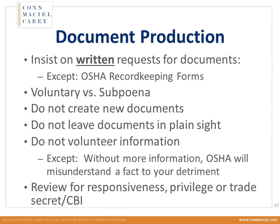Moving on and discussing voluntary versus subpoenas for written documents. Generally encourage voluntary submission of documents, and the primary reason is you have more flexibility in providing the response. OSHA might be able to say that they want to see the last 5 years of a particular document.